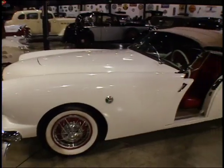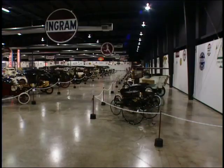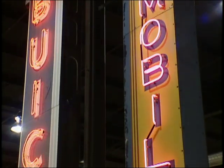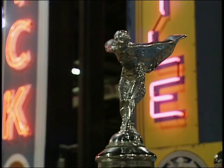The overwhelming response when they open that door for the first time and stick their head inside is, "My goodness." I hear that all the time, and that's pleasant to hear. Makes us think we did it right.